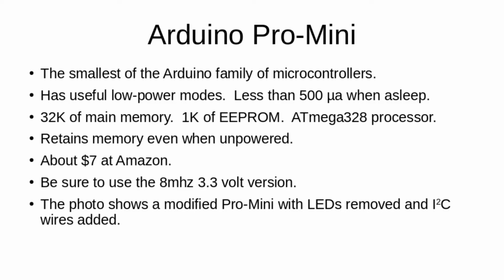The main memory on the Arduino is a CMOS type, and so even when it's unpowered, it retains its program. That means once you put the program into it, it stays there until you put another program in it, even if you disconnect all the power, stick it up on the shelf and let it sit for a while.